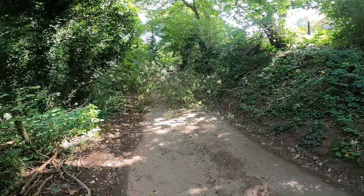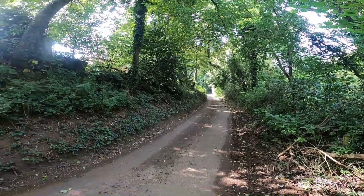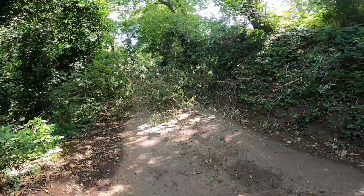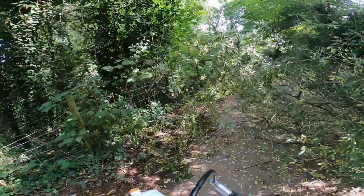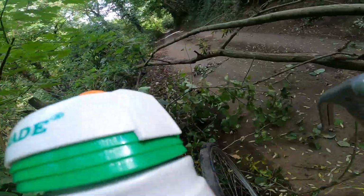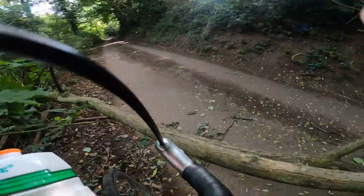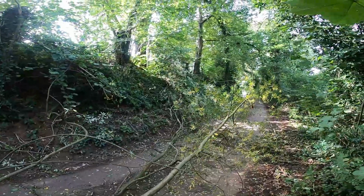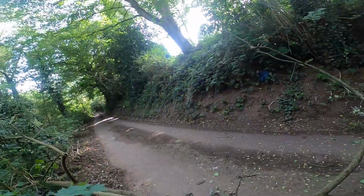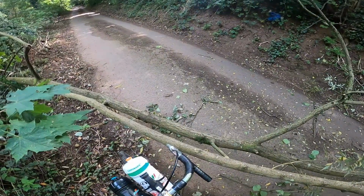Here is an obstacle. That one was a bit of an obstacle as well. So we should be able to just lift the bike around, I think. Someone's had a go at already sawing it down there, but I wonder when that came down. If it's still attached at the roots, it might be. It doesn't look very dead. Alright, I'll just lift over here and then that'll be it.